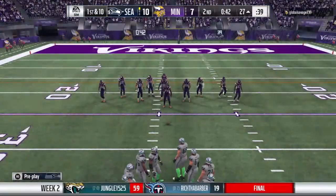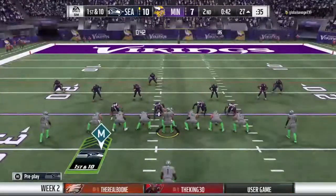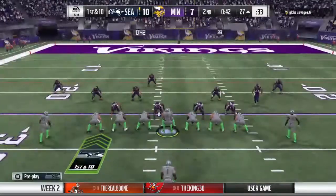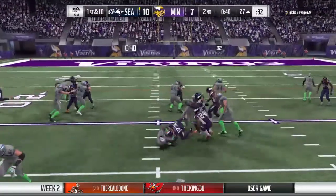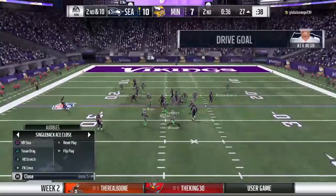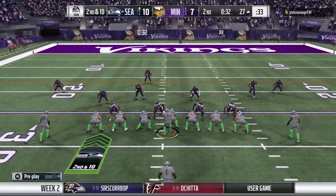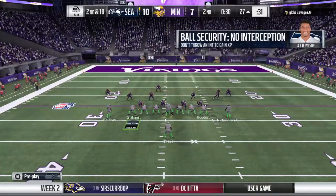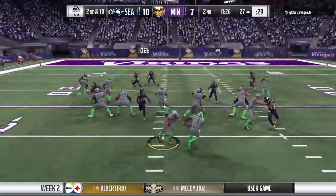So here we go, 1st and 10 now. Going to give this time to the tailback, and he is swallowed up right at the line of scrimmage. No gain on the play. It'll be 2nd down. Well, he didn't make headway on that one, but he's had plenty of carries all night long. I just wonder if maybe he's a little bit tired from toting the rock that much.